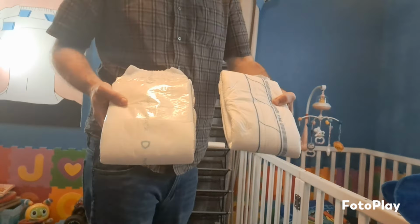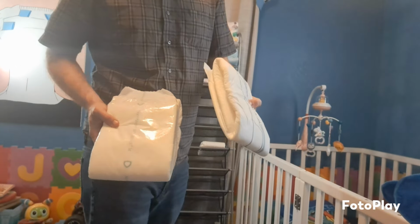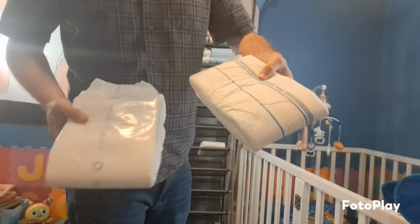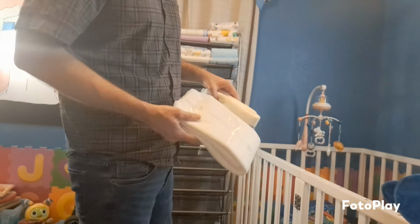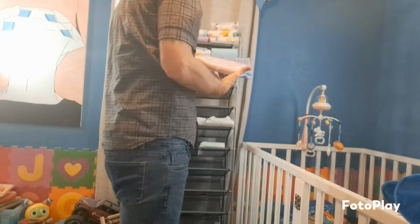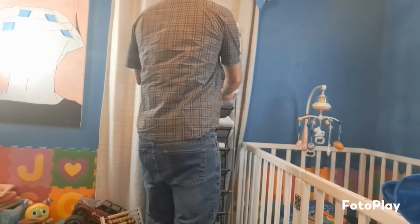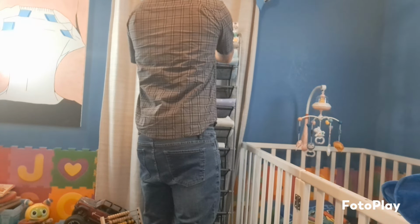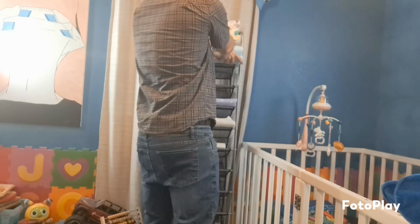So let's move the MegaMax USA and the Abena M4. This pains me, guys, because this used to be S tier. We're going to put these down a tier to the D tier. We'll move these down to the C tier. That means they're average, which isn't bad. We'll move these down to the B tier.